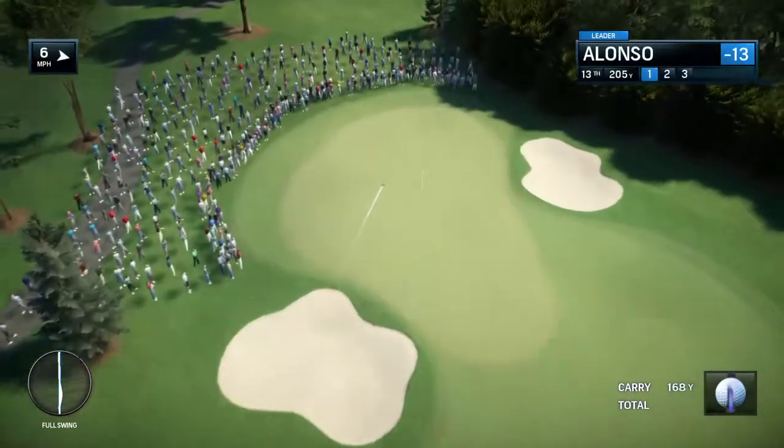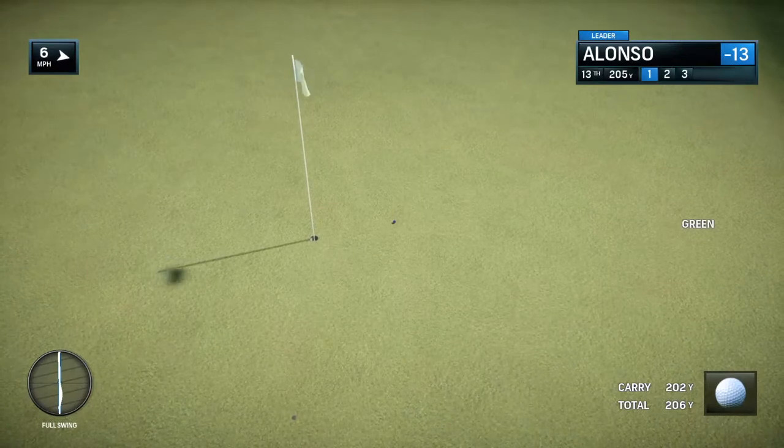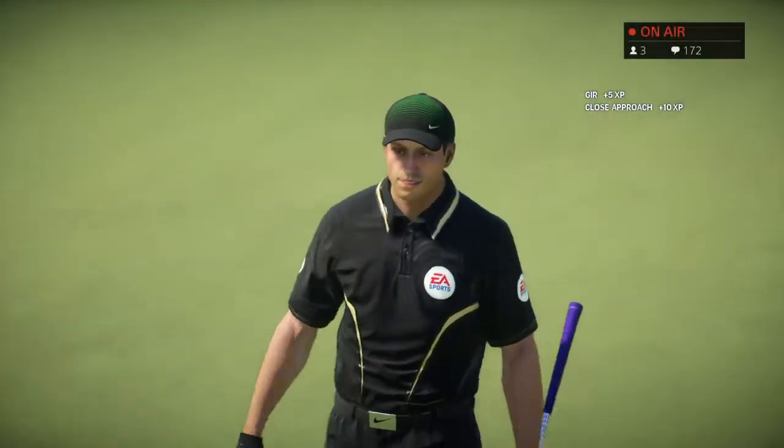So don't be deceived by the size of the green. You better be pitching that tee shot right bang in the middle. Good chance now for a birdie. That was an outstanding play. Oh, it's almost a guarantee there after that shot.